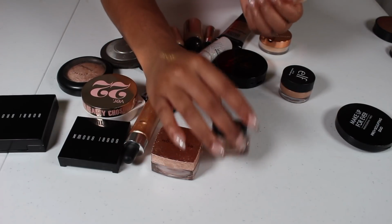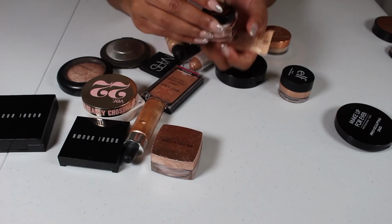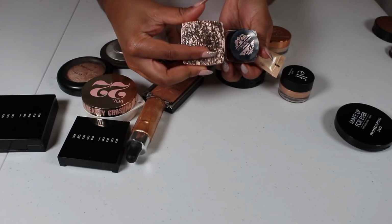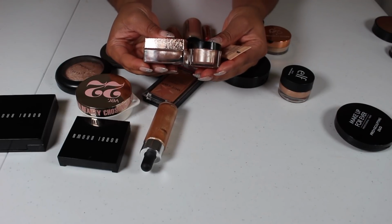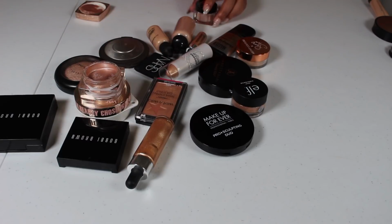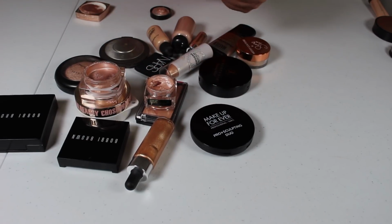I'm also going to keep these two. This is the Butter London Glazing Highlighting Gel, and then this one is the Makeup Revolution Jelly Highlighter. Ooh, those colors are super similar. They're super duper similar. Let's open them and swatch them. I'm actually going to open all of my jelly highlighters, and we'll see. I only have 3, but we'll see how similar in color they are.